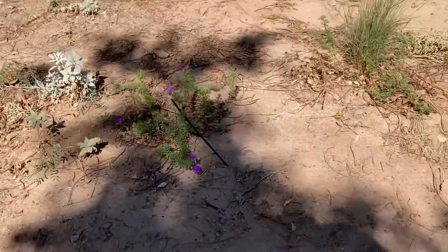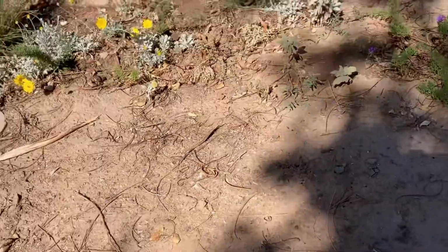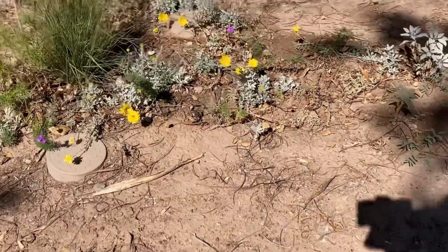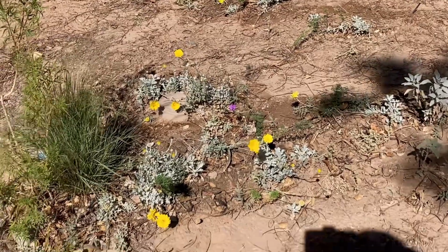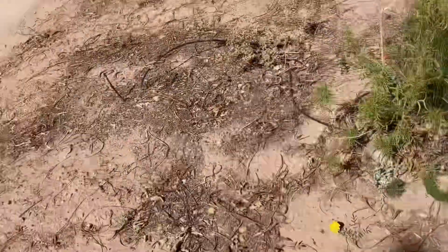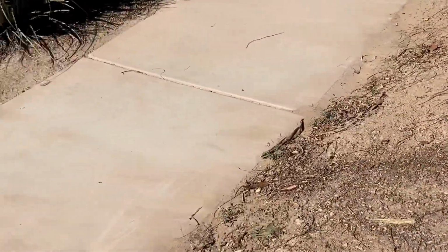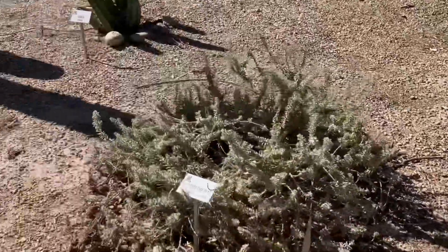Oh, those are those purple flowers that I like so much. And more of the desert daisies. That's the Xeriscape Garden. For those of you who are interested in planting cactus and stuff, you can see how they look.